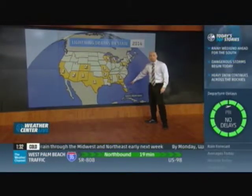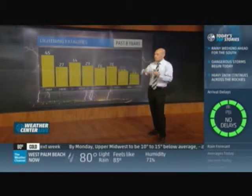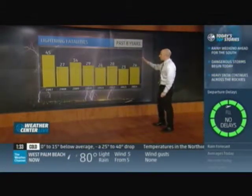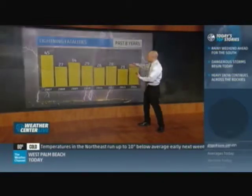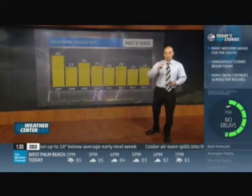The winner or loser, as the case may be, for this stat is Florida. Of course, Florida, one of the lightning capitals of the U.S., that's for sure. Not the world. That goes to the Democratic Republic of the Congo. As we work back towards the last 8 years, you can notice there's not too much of a trend line here. Mostly flat, generally in the low to mid 20s in those numbers for the people that are killed each and every year from lightning.